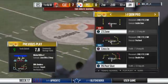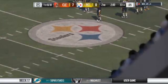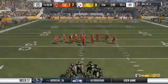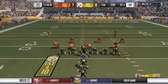Two minutes remain here in the first half. Back to Heinz Field after this. So here we go, 1st and 10 now.